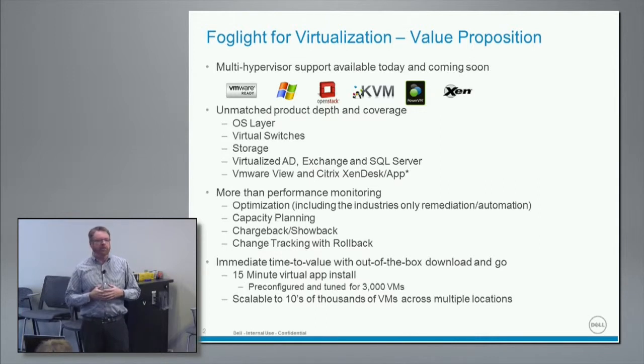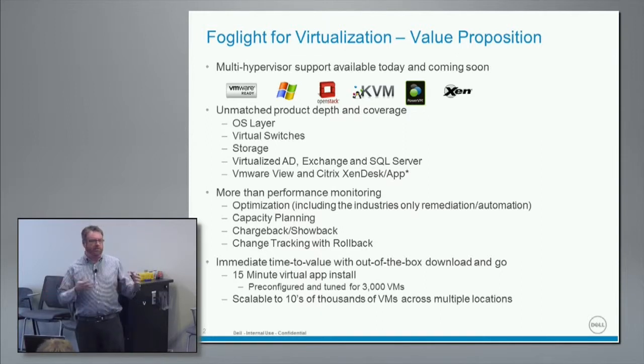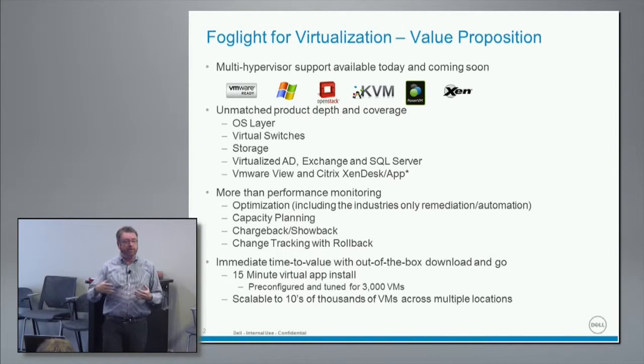One of the things that you may not realize from a strategic standpoint, part of our whole go-to-market with Foglight for virtualization is to be a heterogeneous solution. I'm sure a lot of you probably looked at the market shares, and certainly VMware is a huge company, but if you look at the hypervisors out there, Hyper-V has really come up. We have a lot of demand for Hyper-V.